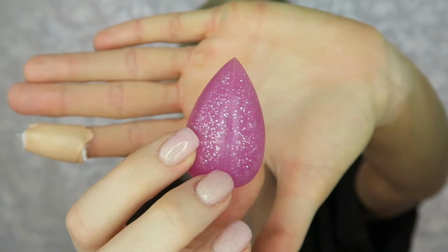Obviously, it is the shape of a beauty blender and it is pretty squishy. It's a completely flat surface. There's no grooves, there's no bumps, there's no texture. It's super flat. Now that I've literally taken up a million years talking about it, I'm nervous to try this because I don't want to give it a bad review, but I'm also not going to sit here and BS you guys.